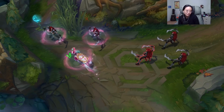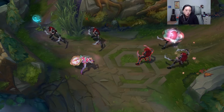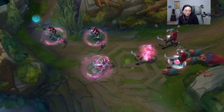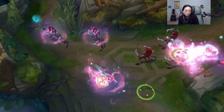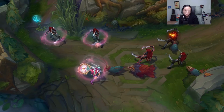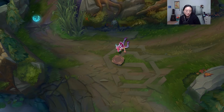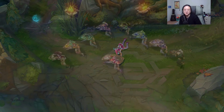In terms of what's happening in this skin, there's actually not that much happening, right? But then it's Sivir, right? So you're mostly autoing. The ult though is pretty distinct. You can tell if you've been affected by it or not, if you're an ally. And death. I like how her tray just flips.